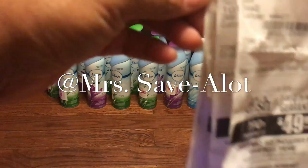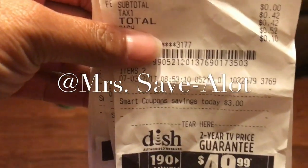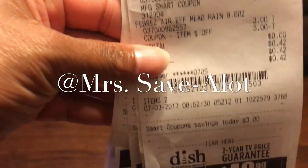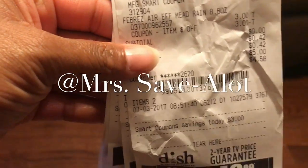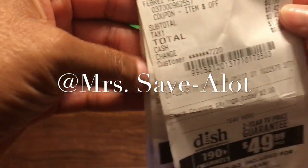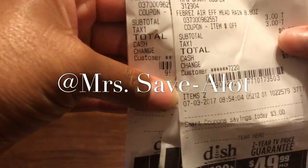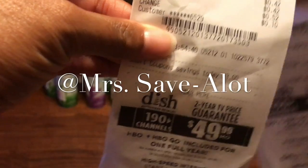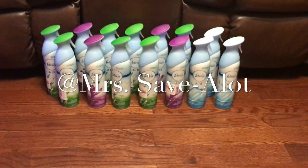You see all of these different receipts? 42 cents. Don't want to give my location. 42 cents, 42 cents, 42 cents for the last one. Whatever. You get the point, right?